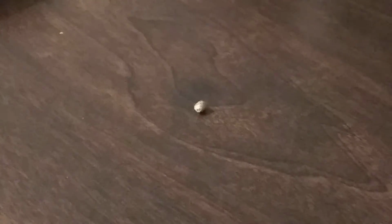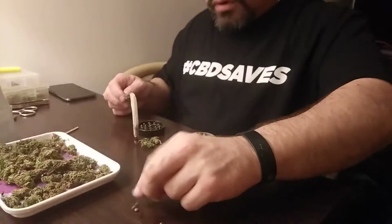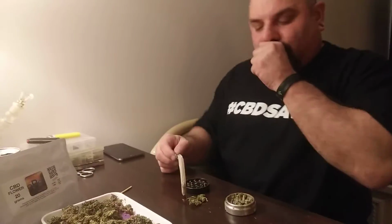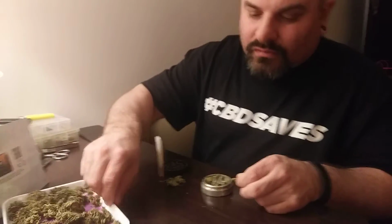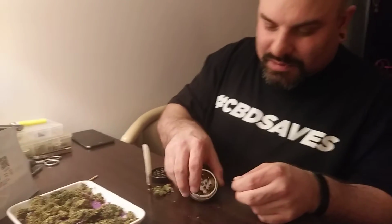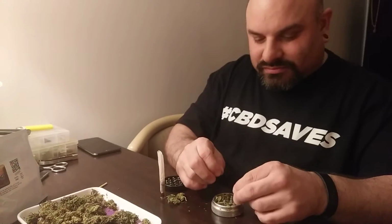Look, there's a seed. Look at there. There's another one. Wow. This is one flower right here I pulled apart. Five seeds. See, I told you it was like perfumey. It's making me sneeze. Sorry if the camera shakes. That was a big one. Oh, I got another one.